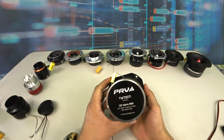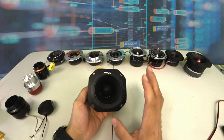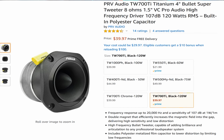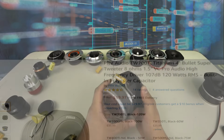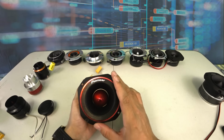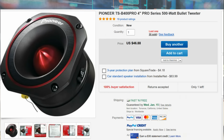This PRV Audio is going to be around $40 to $55 in the market, depending on where you find it. This is a 480 watt PRV Audio. I have the same design, and I'm going to do a comparison video of these two. This is a Pioneer, my favorite tweeter. This is a really good sounding tweeter, but it's too big.